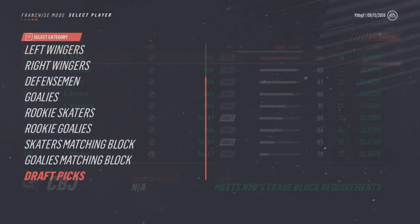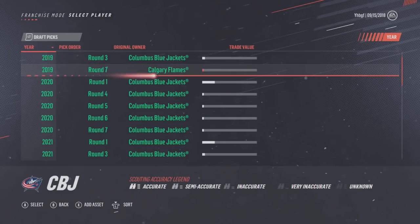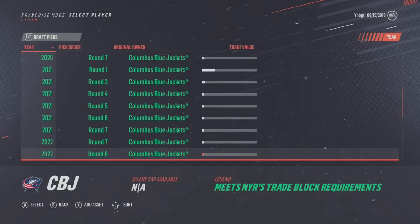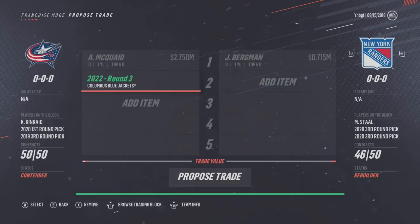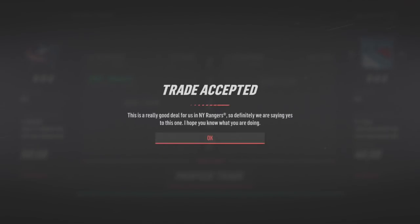I wanted to do the trades. I wanted to reverse all the trades, show what the Blue Jackets gave up for this guy and that guy. But it's probably going to be very difficult because EA's not really a big fan of fair trades. If they're not getting, like, I don't know, Ovechkin for your second line player, it's probably not fair in their eyes. But we'll try a third for McQuaid for Bergman. And that trade is accepted.